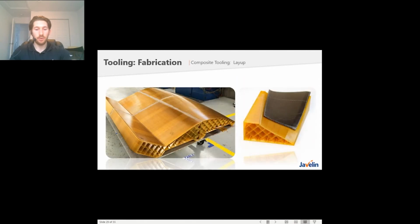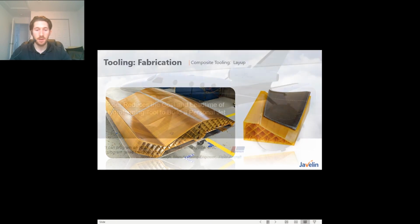So just to share an example here, once again, of a part. We have a composite layup tooling. We use Ultem plastic, which is autoclave stable and capable of being used for composite molds here. So that's one example that I wanted to present.